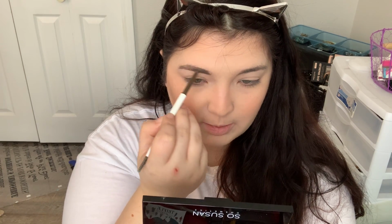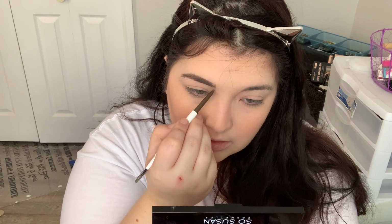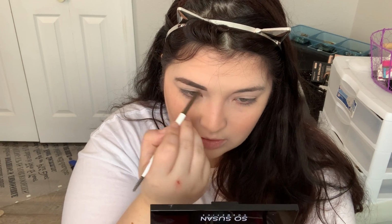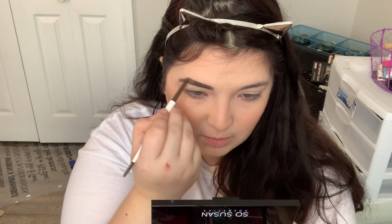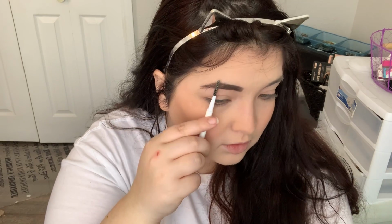I'm just gonna fill in the brows. I use this pencil a lot. I'm not a huge brow pencil person, but this one I really enjoy. I say that a lot in my videos if you've ever seen any of them. If you're new here, now you know. It's not a super pigmented pencil. You do have to go over it a couple times, which I like because I'm very, very messy with my brows. So if I make a mistake, this one's easy to fix compared to some of the more pigmented ones that I've tried. And it does have a spoolie on the other end, which is always nice. So there's one brow down.